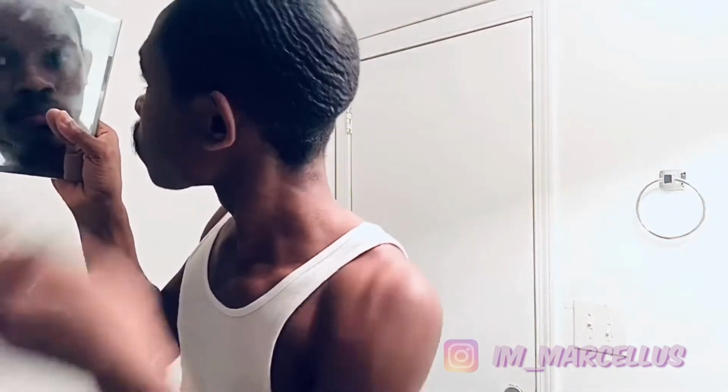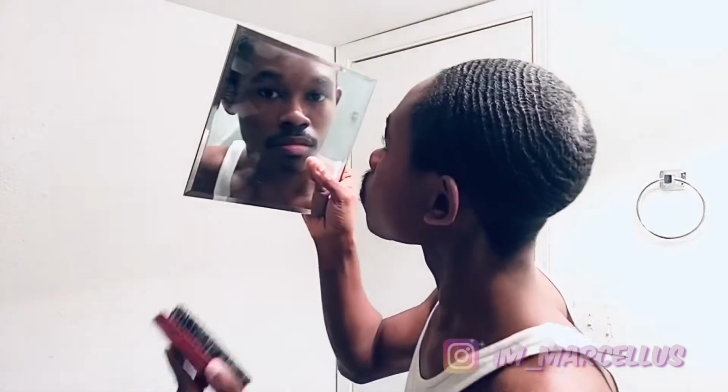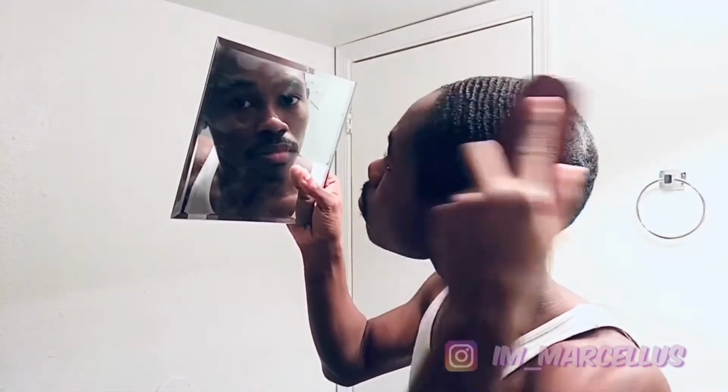My waves, I guess I'll give my waves maybe a 6 out of 10, maybe a 7. It's just not where I want it to be. So I've been a waver for 3+ years, maybe. I think this is the 4th year.